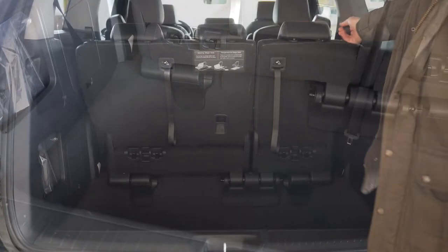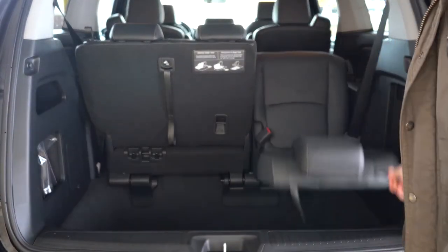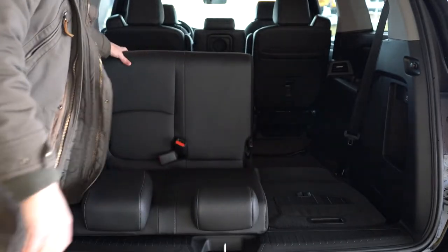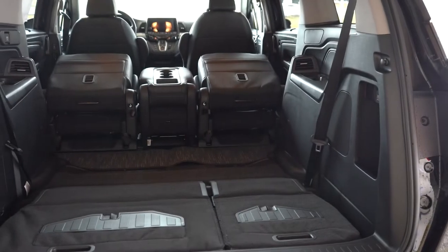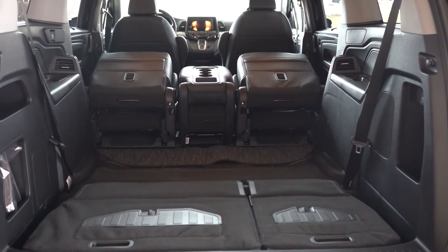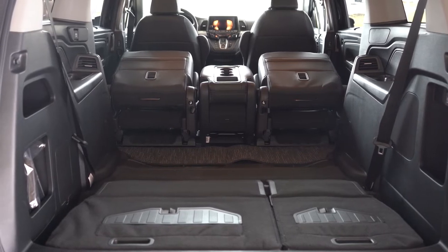If then I were to fold that third row down, that's going to bump that up to 86.6 cubic feet. And by the way, it is one simple thing that you just pull on to fold that third row down. It's super easy, and it's completely flush then with the floor, so it's completely flat. So I absolutely love that as well. And then with all rows folded, 140.7 cubic feet. So if I were comparing the cargo capacity in the Odyssey, let's say to the Pilot, Pilot comes in at roughly 84 cubic feet, Odyssey 140.